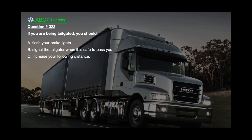Question number 323. If you are being tailgated, you should A. Flash your brake lights. B. Signal the tailgater when it is safe to pass you. C. Increase your following distance.